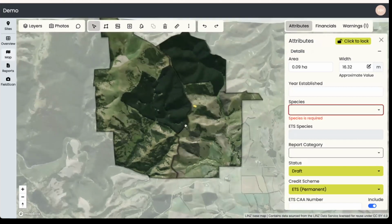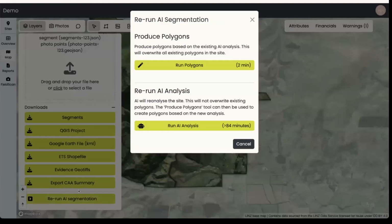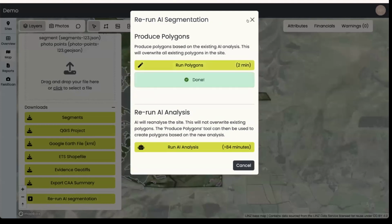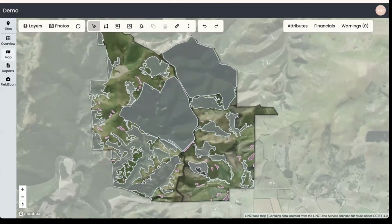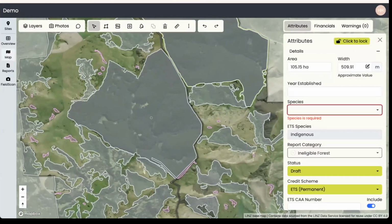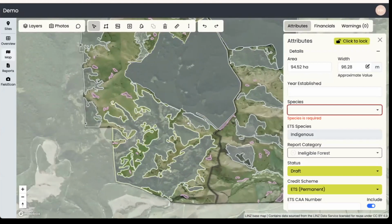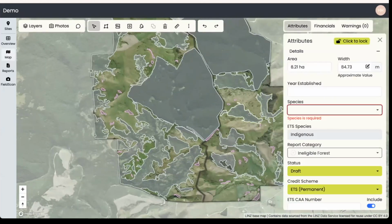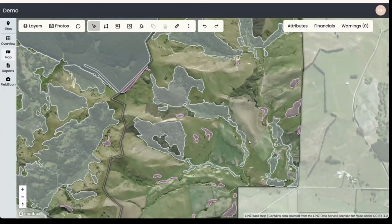However, we also have built some AI-powered tools that reduce the time it takes to do this kind of thing. So under our layers tab, I'll just quickly click through this, the tool to produce polygons takes a pre-run AI analysis and turns all of the forests on the land into these big polygons here, and they are split by species as well. So we can see these two big exotic blocks appear, and we have this native forest here that's all grouped together, as well as a few sections over here and some smaller tendrils coming down this way.